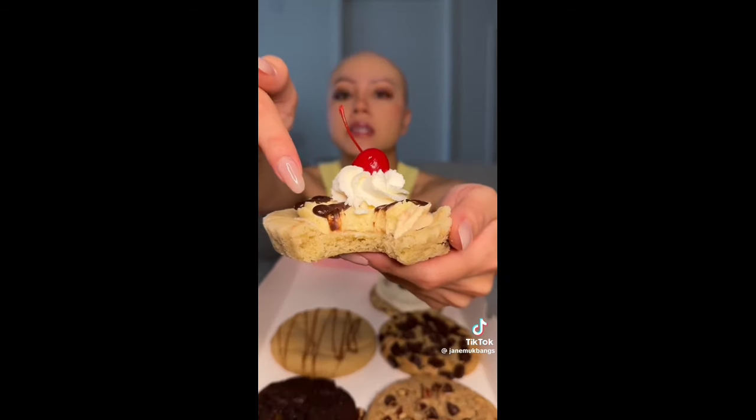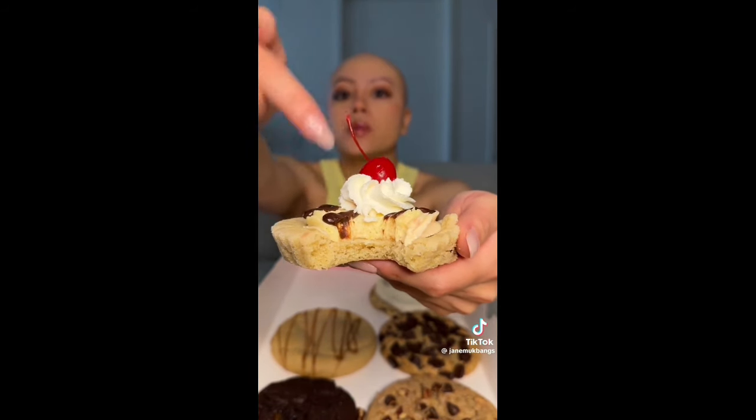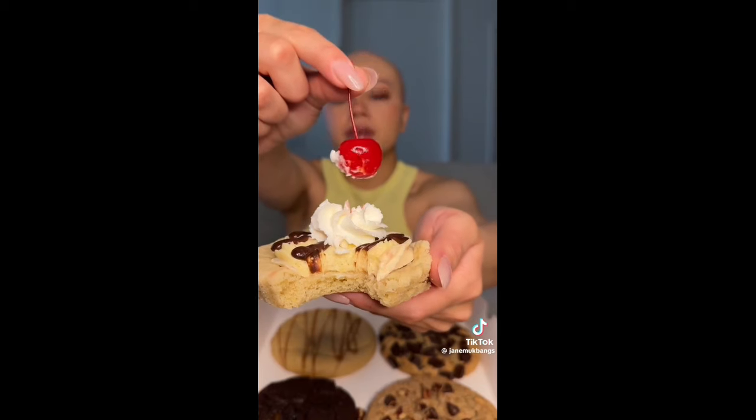We have this week's Crumbl cookies. We have banana split, cookies and cream milkshake, a Biscoff cookie, chocolate chip, cowboy, and a chocolate toffee cookie. It literally tastes like a banana split. We have the banana mousse, the chocolate fudge on top, whipped cream, and the cherry. 8.5 out of 10.